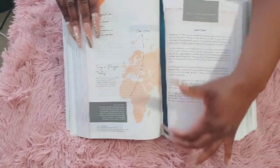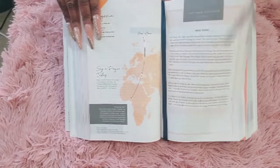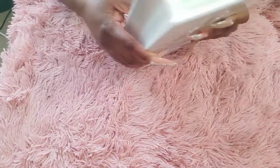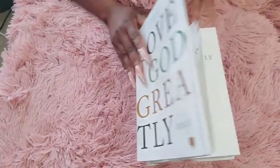You also have a ribbon here in this beautiful dark green, deep teal color. And then here you have your more seafoam color here. Two of these for this beautiful Bible, guys. Isn't it gorgeous? It's so pretty. So I'm trying to decide if I'm going to keep this on it or take it off. I don't know, but I'm just happy to have it.